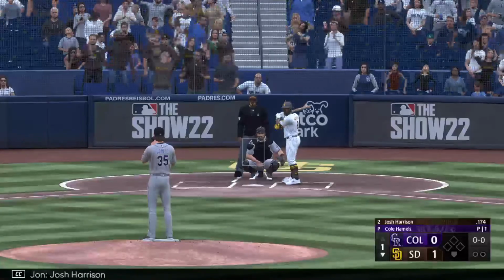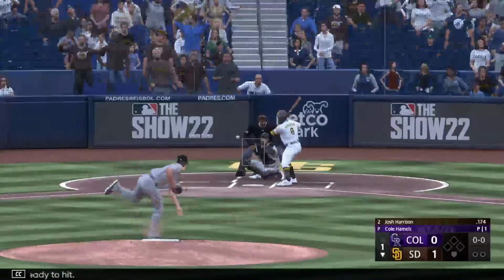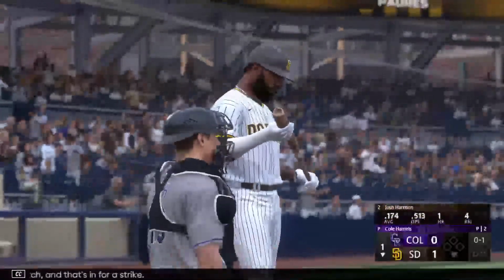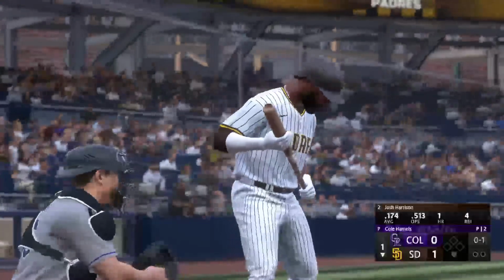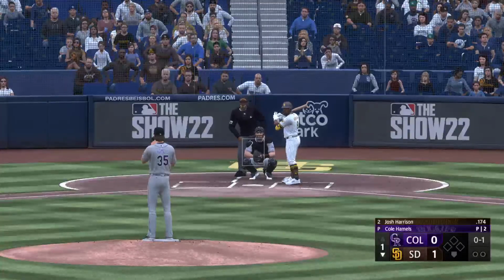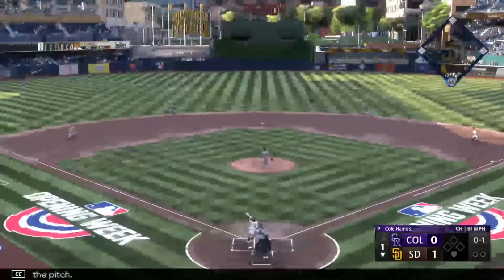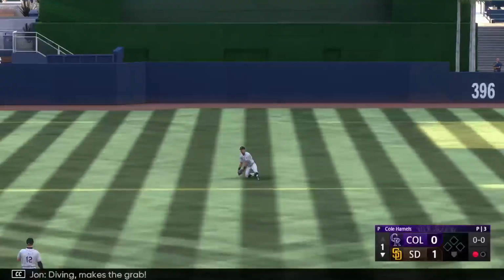Josh Harrison getting ready to hit. Batting second, the second baseman. First pitch, and that's in for a strike. Harrison. And a pitch. Diving, makes the grab.